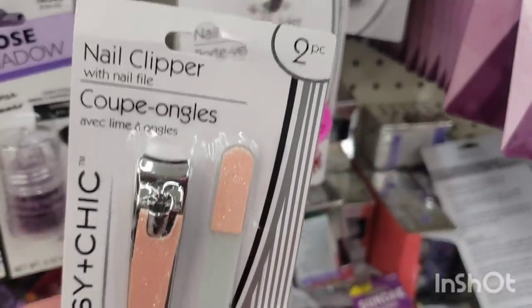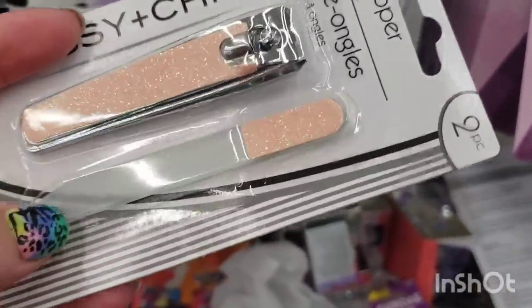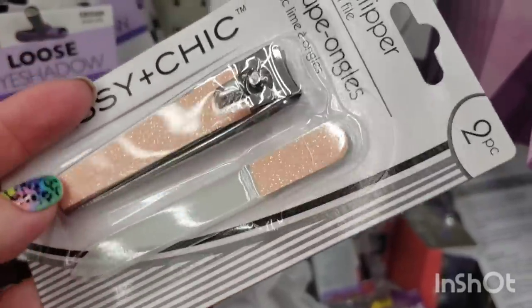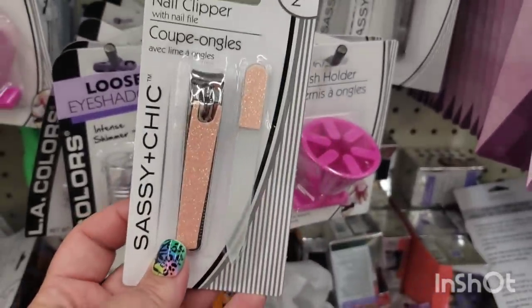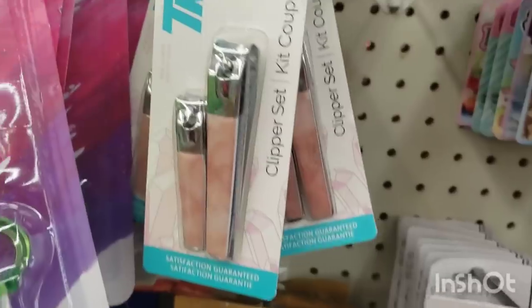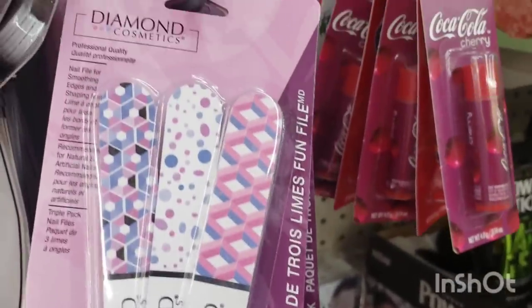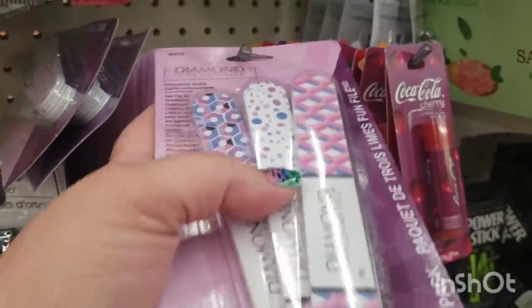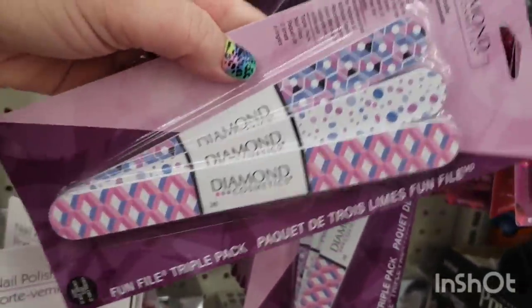And then I'm seeing these by Sassy and Chic. This is a two-pack as well, and it has this little ceramic nail file and a clipper, and this has like a glitter sticker. But I definitely think the Trim is just a great buy. And then these by Diamond, and these are like $5 at the beauty supply store. They have a lot of them. You get three of these really cool diamond nail files for $1.